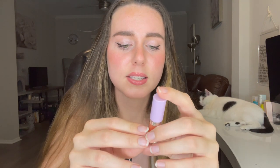Also, before I forget, this set costs $32 and it has an $86 value, so definitely a good value set if you like your clean beauty products. The first product we have in here is from Item Beauty, and this is their Lip Quip Lip Oil. I have been dying to try one of these lip oils. This is in the shade Come Through, so it's like a pinky, orangey shade, but it's really pretty, and I'm sure it'll look really natural on.